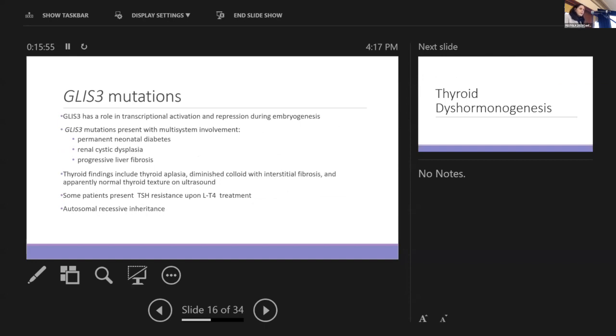GLIS3 mutations are very rare. This is another transcription factor, and it's involved in multi-system development and presents with permanent neonatal diabetes, renal cystic dysplasia, and progressive liver fibrosis. Thyroid findings include thyroid aplasia, diminished colloid with interstitial fibrosis, or sometimes normal thyroid texture on ultrasound. What is specific for these patients is that sometimes they present significant TSH resistance on appropriate treatment with levothyroxine. And this is transmitted autosomal recessive.